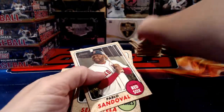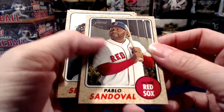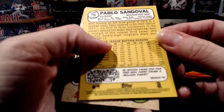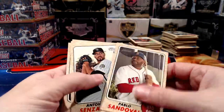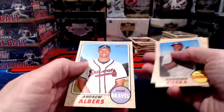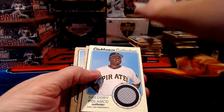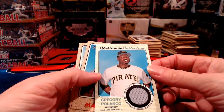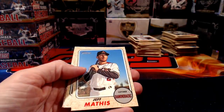This is a flip stock, I think. Oh no, I guess it's not either. What is going on there? Why is Big Poppy? He's a short print though, but I don't know in what way. I thought the colors looked kind of dull, but the back is not glossy, so... But he is a short print of some sort. Pablo, Big Panda, actually. Did I call him Big Poppy? It's Big Panda. Gregory Polanco for the Pirates was our hit out of that box.